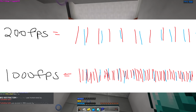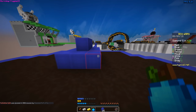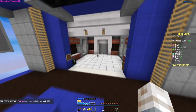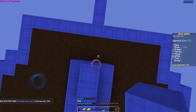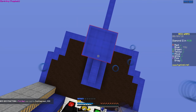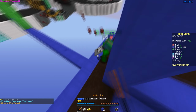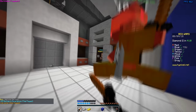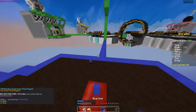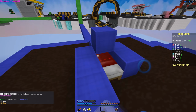So yes, it is true that higher FPS above your monitor's rate is going to help you a bunch, but it's not going to help if you're going from, for example, 1000 FPS to 1100 FPS, which I know a lot of these clients do to people's FPS. That literally will not help you at all. That's the most useless thing ever, there's no point in that whatsoever, so don't even bother with it. That's the point I was trying to make, but it didn't really come across well, so there you go, I clarified.